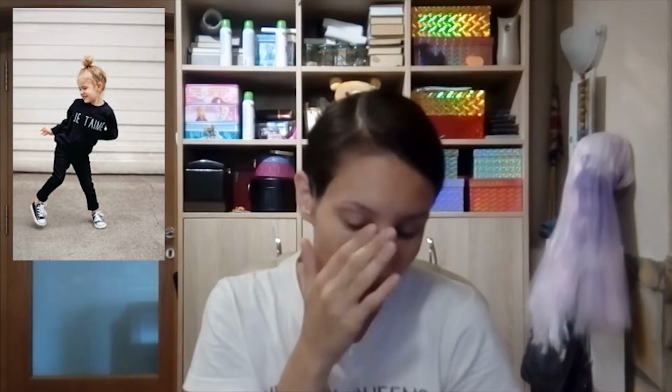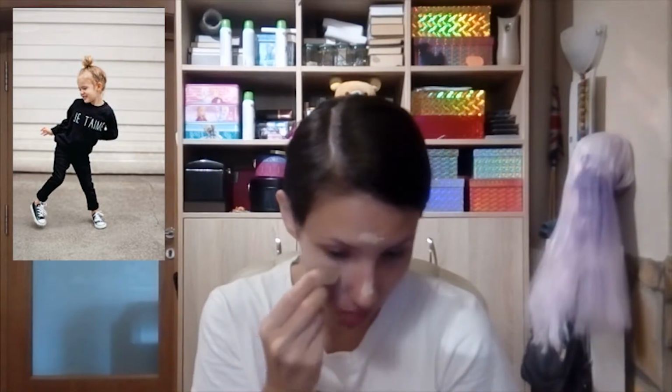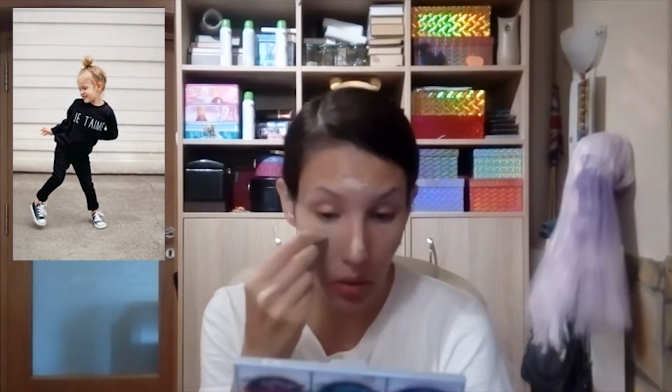So let's get back to it, because I think my face is okay now to work with, mostly. So let's do this. I'm just gonna do like always, just with the lighter color. Ooh, this is too light for my skin. This is so good for my skin when I'm not this tan, when it's winter time. Because I have a darker skin, I'm not this pale white type of person.